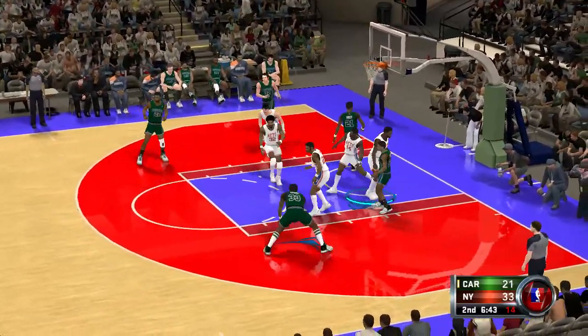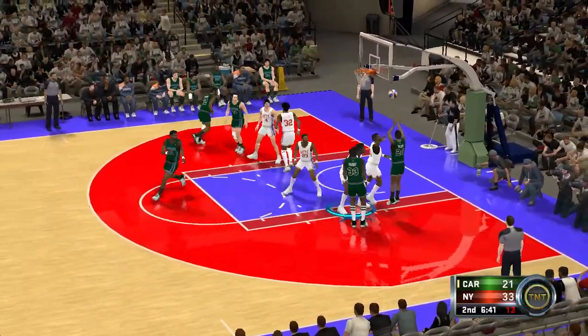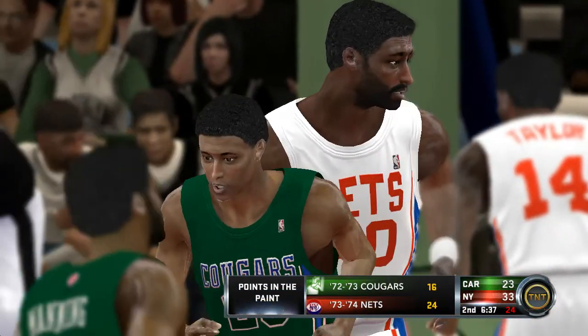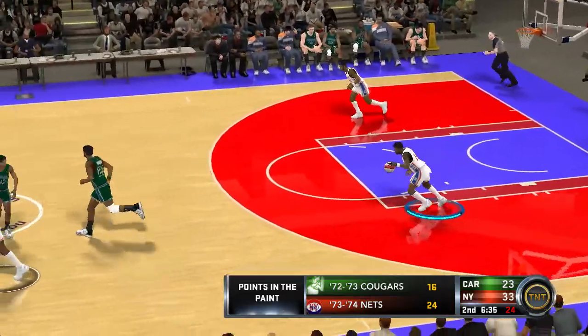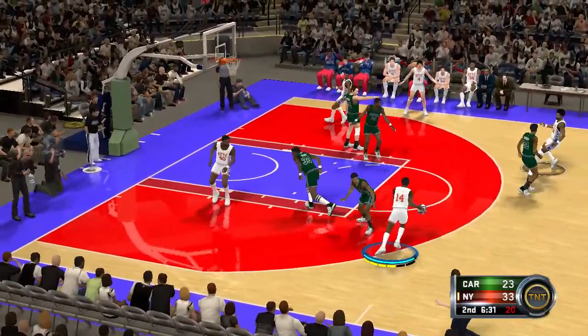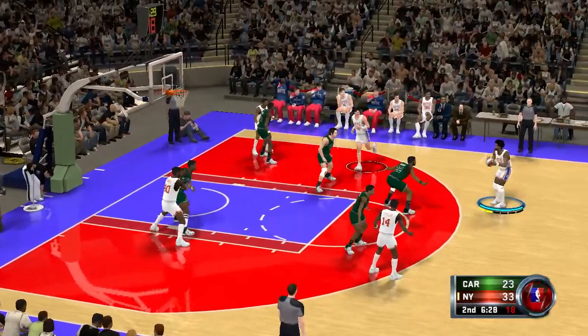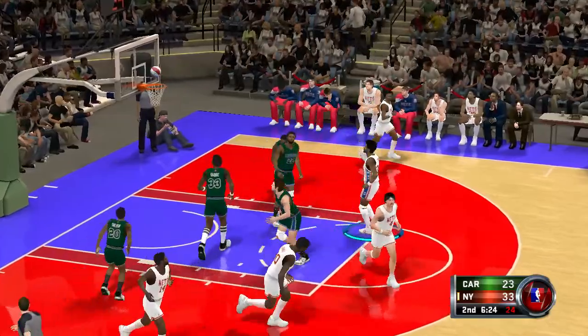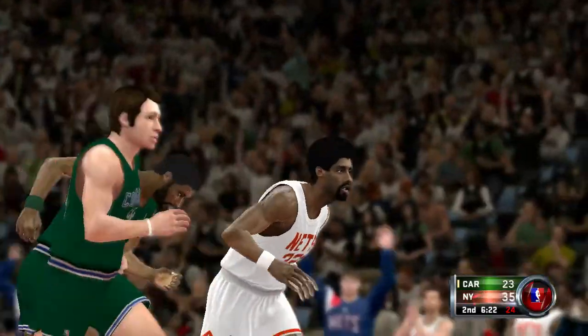Looking to end the run. The 10-footer, and that one's good. He's got nine. Well, they've done a lot of their damage from mid-range here, guys. I mean, knocking down those shots with regularity. Yeah, how about eight of their last 10 points, guys, coming off that mid-range area jump shot. So, shows you, you don't have to be at the rim to score.